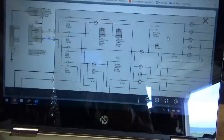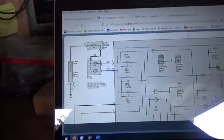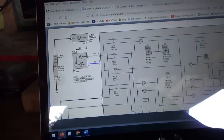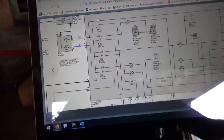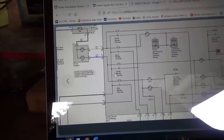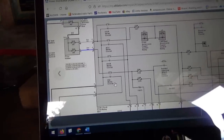So here is the OEM power distribution diagram. There's the battery, you've got some big fuses, and this goes to the under-dash fuse and relay box. And these are the 4 main relays: ignition 1 relay, accessory, ignition 1B, and ignition 2 relay circuit.